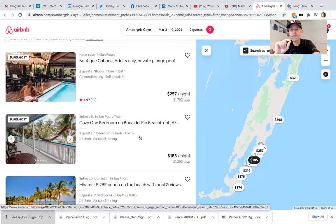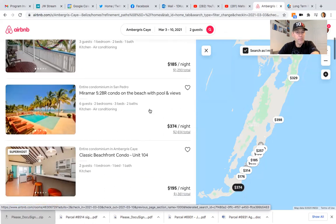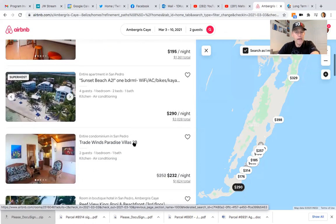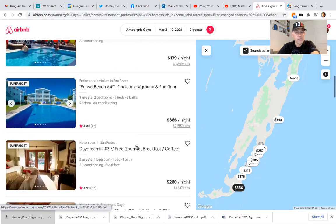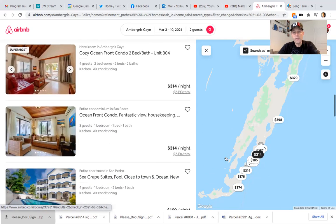I want you to look at the nightly rates of what they're charging for these Airbnbs. All right. One bedroom Boca del Rio, 185, Miramar, 374, Sunset Beach, 290 a night, Trade Winds, 232. Let's see, another Sunset Beach, 366. That's a nice two bedroom. All right. So you see all these here.